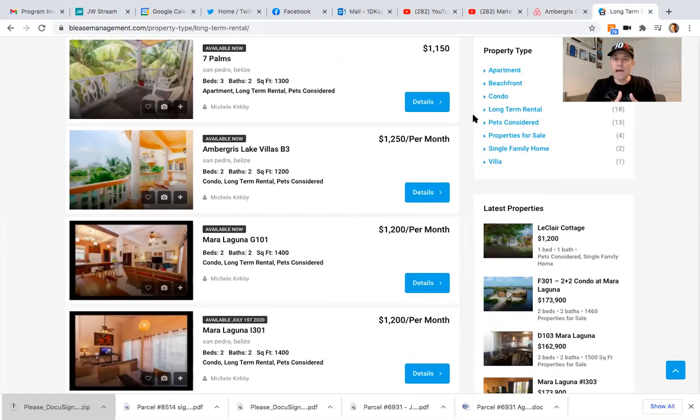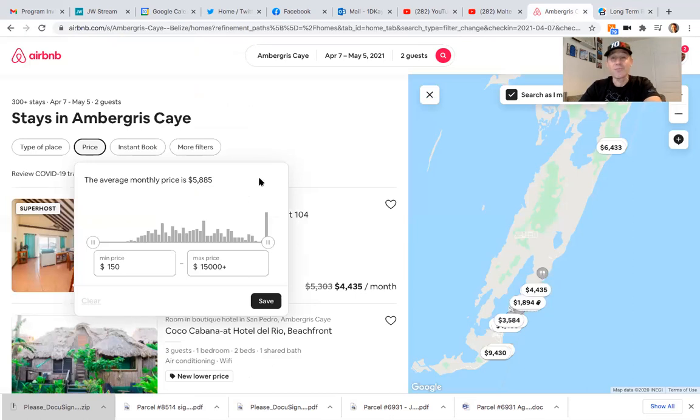A person that's coming down for a month or two is willing oftentimes to pay a lot more than this, right? Because he knows he's not locking into a long-term lease, but he doesn't want to pay $6,000 a month, right? And so what I feel the opportunity is here is, let's pick an area like, oh, let's say Secret Beach. All right, there's nothing right now at Secret Beach for rent.